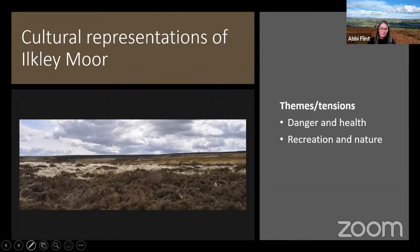I'm going to pick up on 4 of those themes, which, as Maurice picked up in his presentation as well, some of these ways of representing peatlands can actually be seen in contestation or in conflict with one another. So I picked 4 of these that I think represent some of the tensions around the way that moors and peatlands are perceived: danger and health, and recreation and nature.